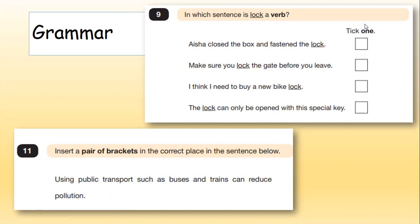Hopefully you are telling me right now that a verb is a doing word, it's an action word. And so we're looking for where lock is used as an action, like turning a key. Okay, so here we go. You should close the box and fasten the lock. No, lock here is used as a noun. Make sure you lock the gate before you leave. That is our action. That is the right answer there.